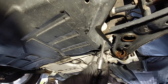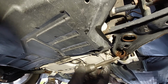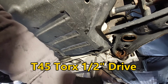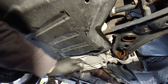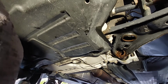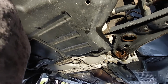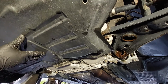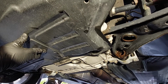This is a half drive T45 socket. So I'm just going to use an impact to take them off. One here and one here. I'm just going to leave these bolts on the ground there, and the service cover you should be able to take out.